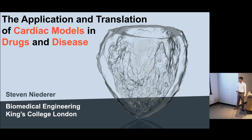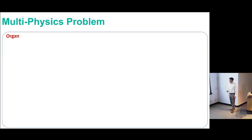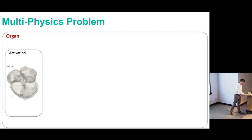This talk is about the work we're doing on developing cardiac modeling, which for a long time, certainly when I started my PhD, was a tool used for answering research questions and often preclinical work. It's about how we can translate these types of models into applications for doing research into drugs and disease, with a clinical and application focus. The way that we look at the heart is we start at electrical activation.